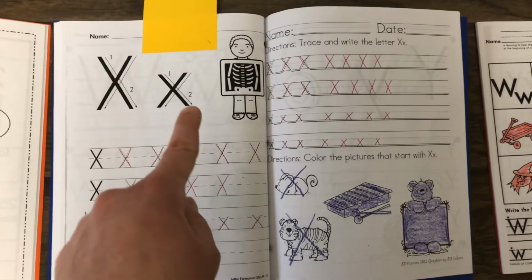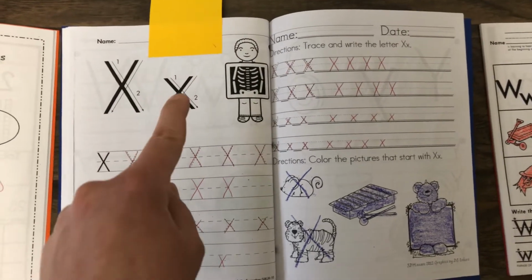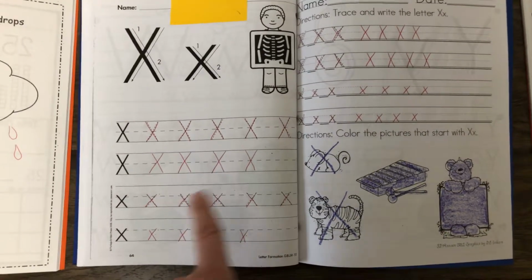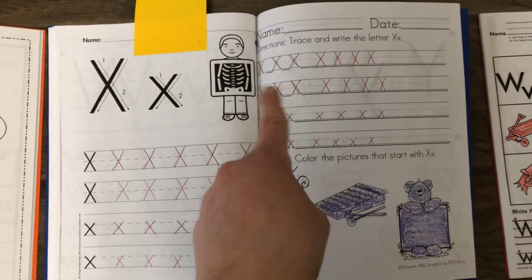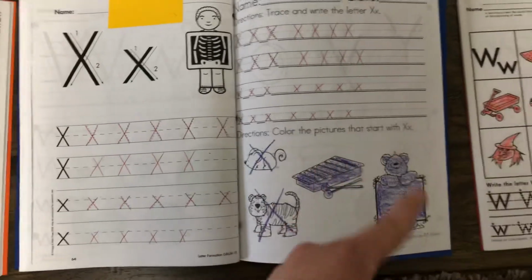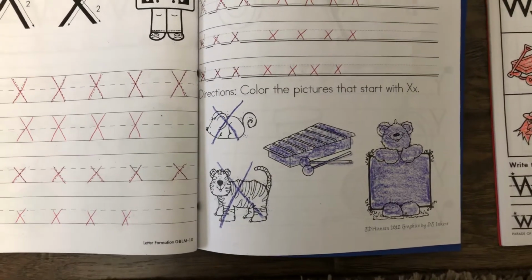So train tracks to grass, lift your pencil. Train tracks to grass, lift your pencil, and just make sure that they cross in the middle. Trace them, and then do them 4 times yourself. Trace the lowercase x, do it 4 times. This side here, don't forget to trace them. I know some of you are forgetting to trace them here, and then do them 4 times each by yourself, okay? For the picture here, I picked purple, but you can pick whichever color you want.